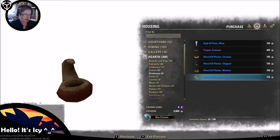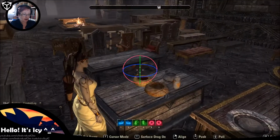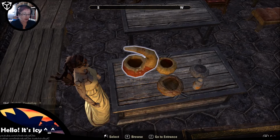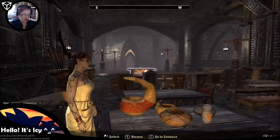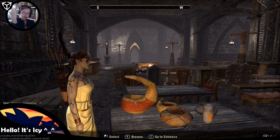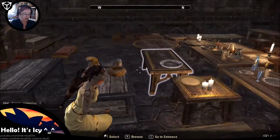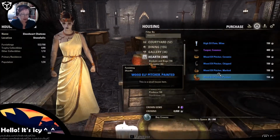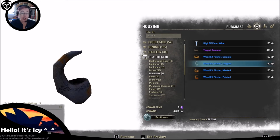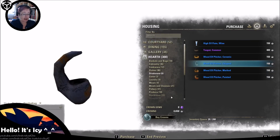And we also have a picture painted. So we'll buy this one. See what this one's like. Oh, that one's huge. Okay, that's actually, I think, probably larger than the one I thought was elbow to wrist size. That's quite big. I don't think that one's quite as nice as this chipped one. This chipped one, you might look at that and think that's weird. It looks good. It looks really elegant. It really does. It's very interesting.